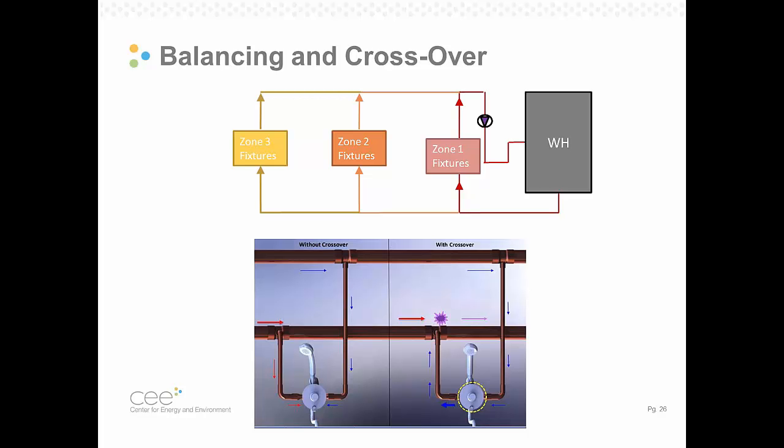So at the top of the screen, the top figure is focusing on zone balancing. With proper zone balancing, it can be done with check valves or balancing valves in the system. So it's a case where you have a single pump, but you have multiple loops. This can be like a multifamily building with 3 different floors, and each floor has its own loop. And as you move up through the building, you get more and more zones.